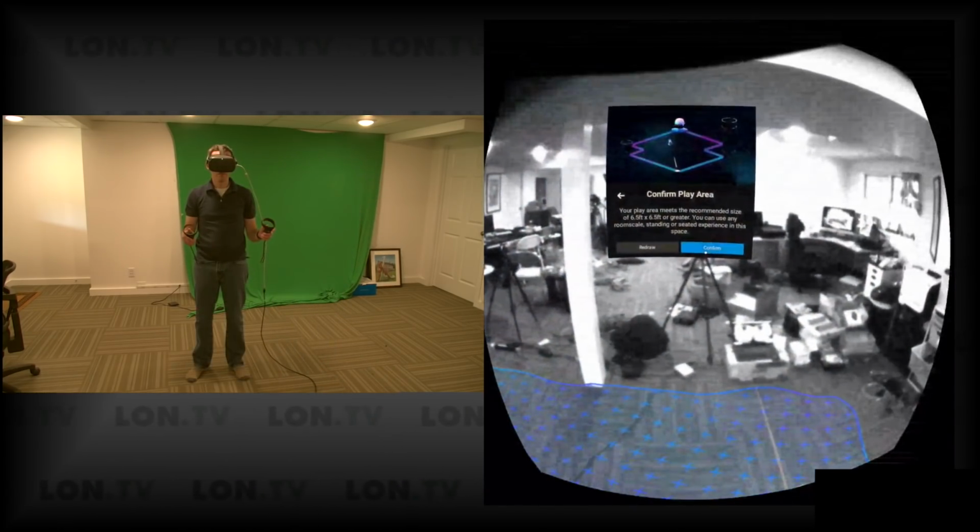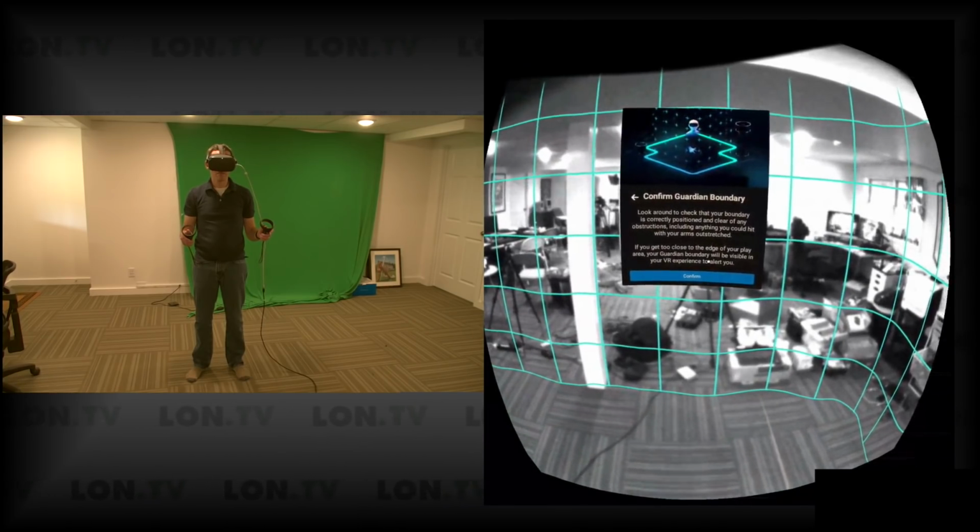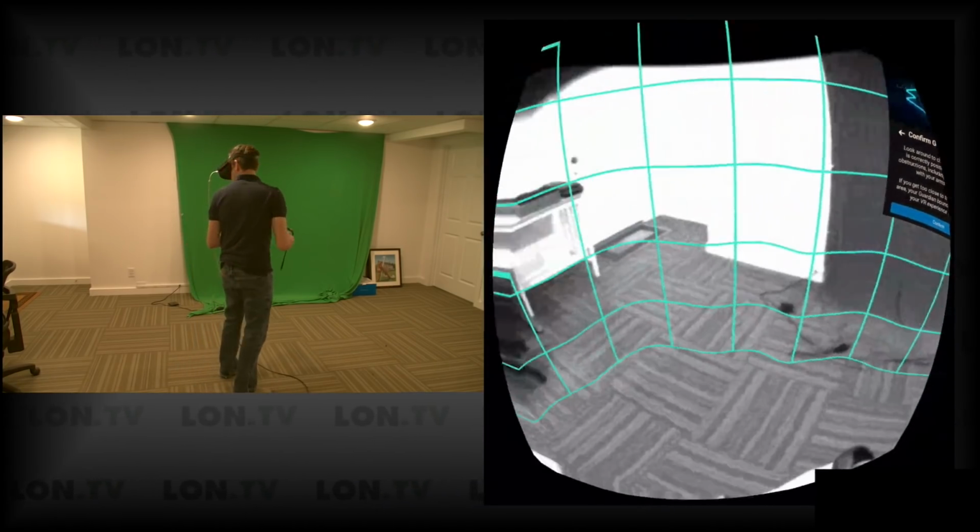Now, they recommend a 6.5 foot by 6.5 foot square as the ideal size, but if you have to go smaller, there are options for that, and I found most of the VR games will let you walk around or use the controller to kind of beam yourself around the environment. So it's certainly a lot more fun if you have a larger space, but it will also work in smaller spaces too.